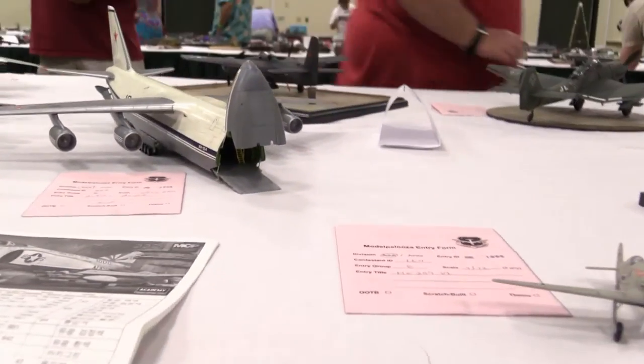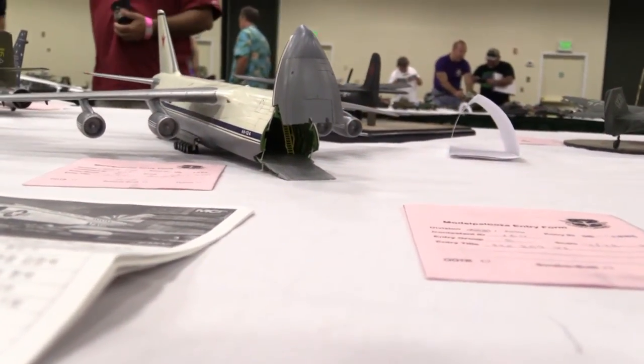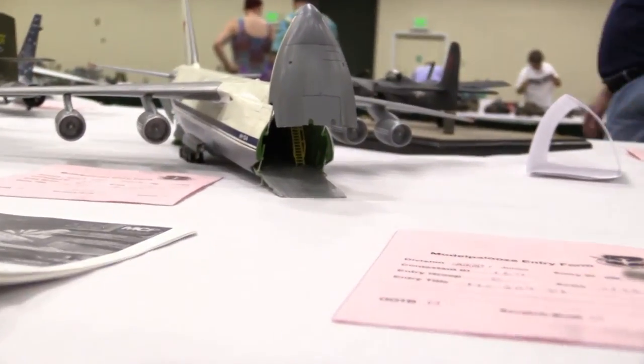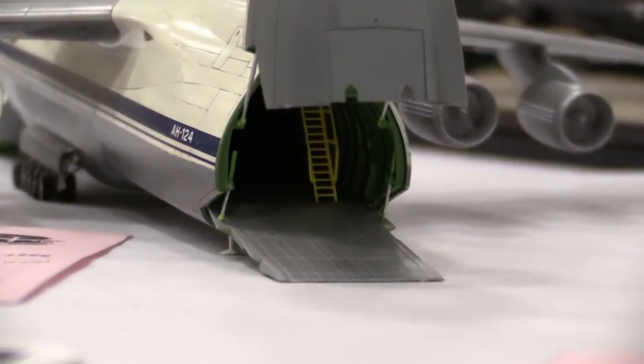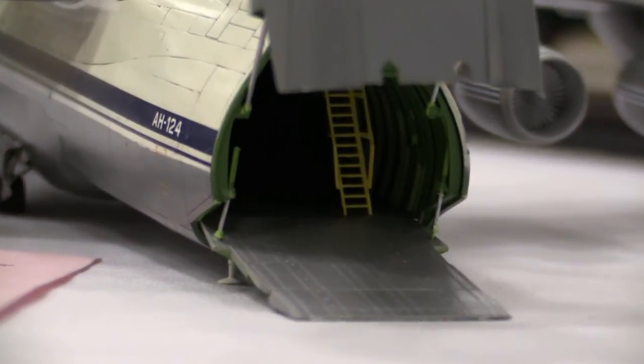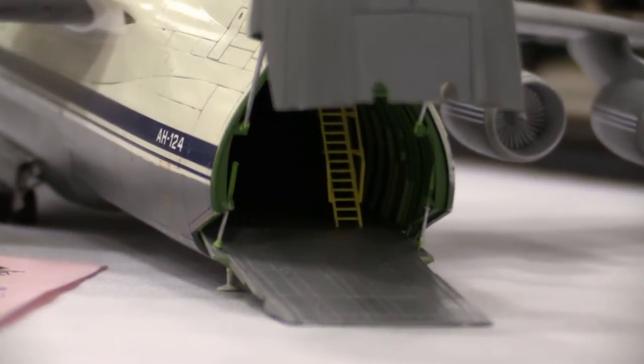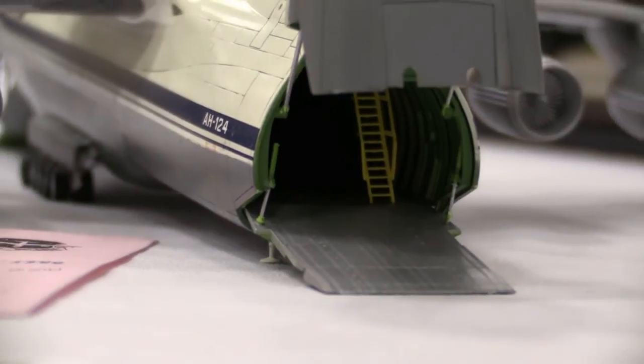Let's see, did they do any detail inside the cargo bay? Ooh, I'll try my best to get in there. Let's see what I can do. Maybe? I think so. Great looking model. I don't know who makes it.